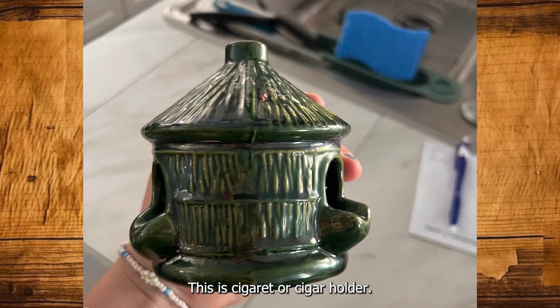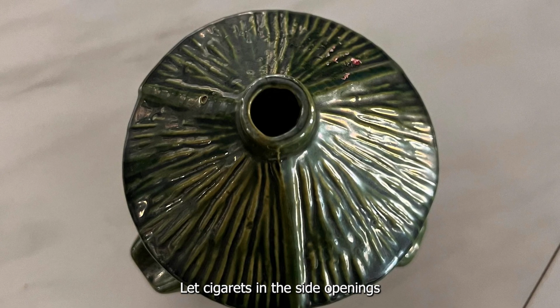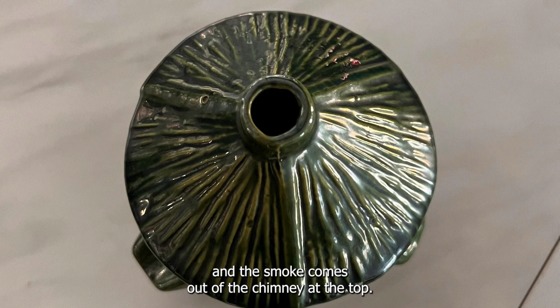This is a cigarette or cigar holder to lay it down while lit. You rest lit cigarettes in the side openings and the smoke comes out of the chimney at the top.